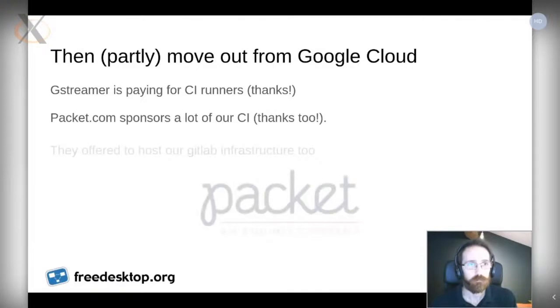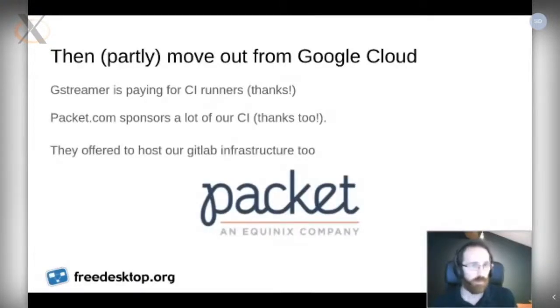Last but not least, Packet offered to host our GitLab infrastructure, and this is something that we have in mind. It will take a little bit of time. We need to move piece by piece without having to rely on some downtime. But yeah, thanks a lot to them, and hopefully we will be able to reduce the bill even more.